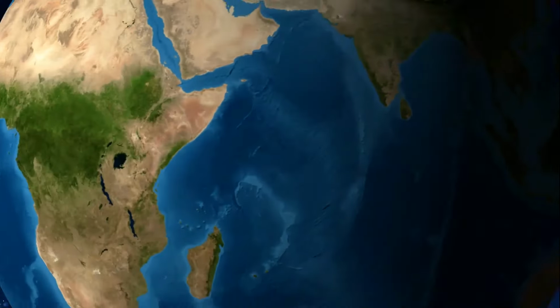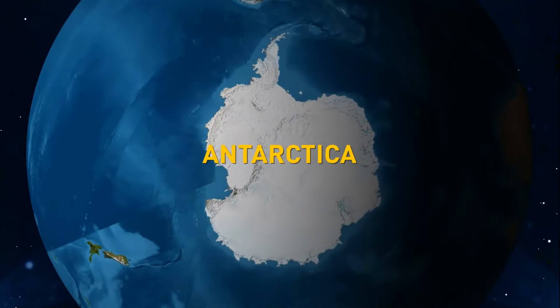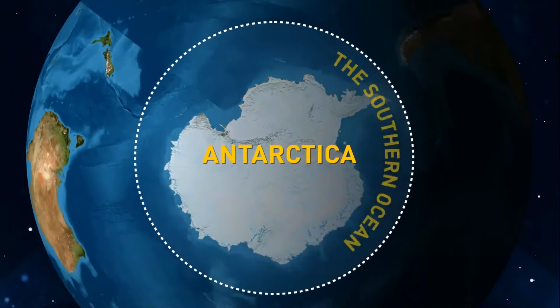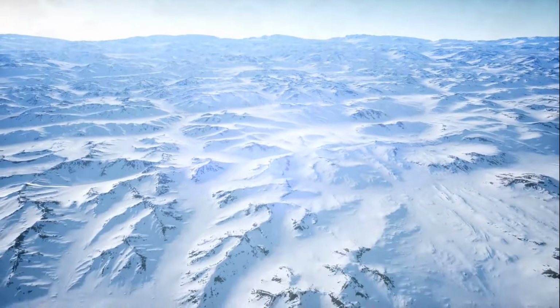First off, where is Antarctica? It's located in the southern hemisphere, specifically at the South Pole. The Southern Ocean surrounds it, and most of the continent is covered by ice, making it one of the most remote and frigid places on Earth.